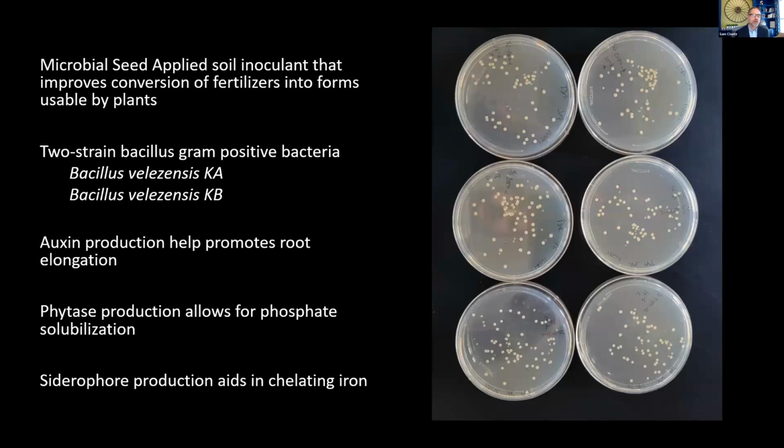It's a seed-applied microbial soil inoculant that we apply on the seed with 2 strains of Bacillus velezensis. On the Petri dishes, that can be hard to see from far away, you have different morphology shown, larger dots, smaller dots, and a dual strain is expressed there. The auxin production helps root elongation, especially at first. That is helpful when the crop gets established, but it also assists with phytate solubilization, and it also aids in chelating iron.